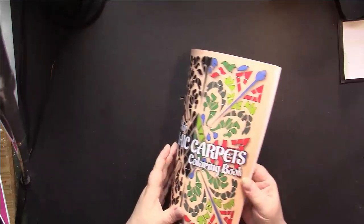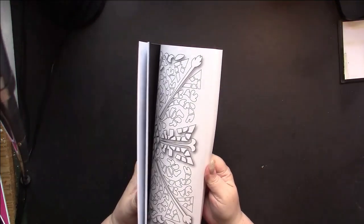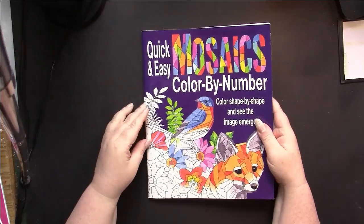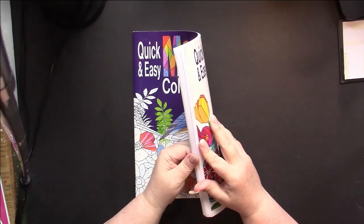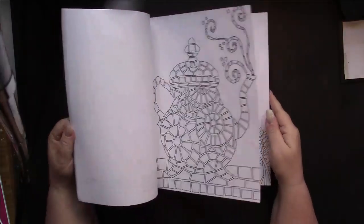And this is the latest one that I have, One Color Mosaic Carpets, but I haven't started it. Okay, and then I have this book here, which is just a one-off, Quick and Easy Mosaics Color by Number. I haven't done anything in this one. It's a variety of pictures.